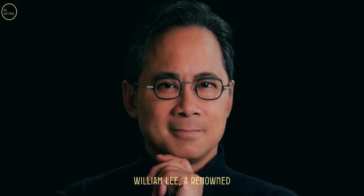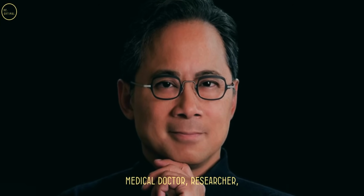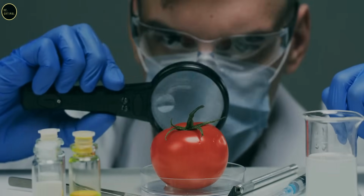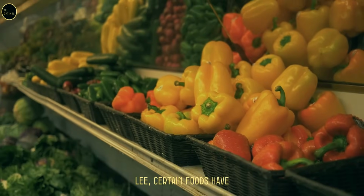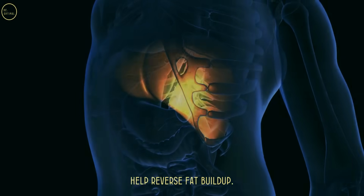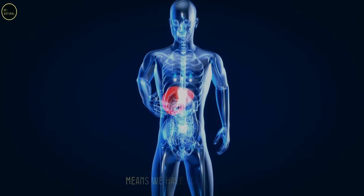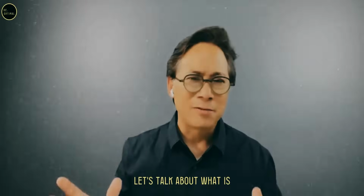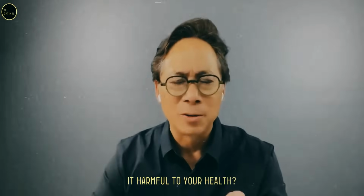Dr. William Li, a renowned medical doctor, researcher, and author, has spent years studying how different foods impact our health. According to Dr. Li, certain foods have natural properties that not only help the liver function better, but actually help reverse fat buildup. This is huge because it means we have control over our liver health in ways we might not have realized. Let's talk about what is a fatty liver and why is it harmful to your health.